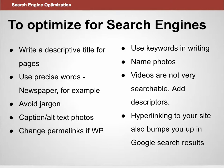And then, this is important. Hyperlinking to your site bumps you up in Google search results. So see if you can get some other sites in your area that are willing to put some hyperlinks to your site on their site so that Google will start to think, hey, everyone's linking to this site, must be good, right? I can't stress enough the importance of hyperlinking, even to your own content, really.